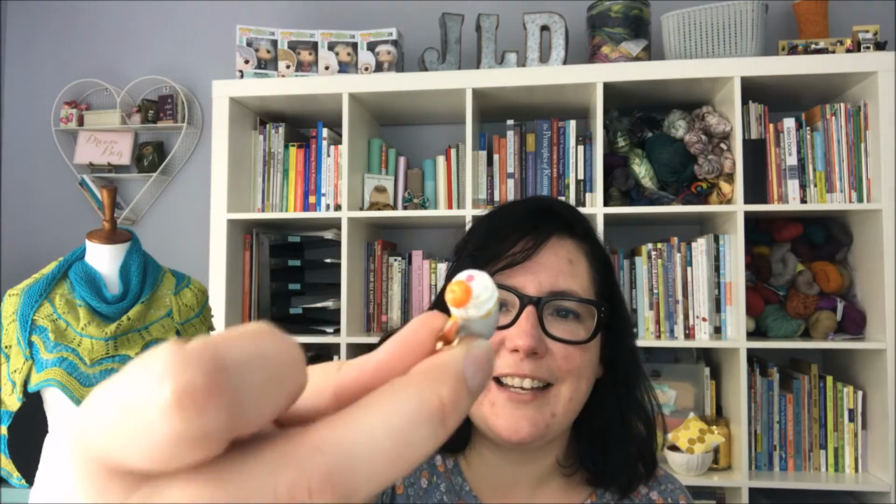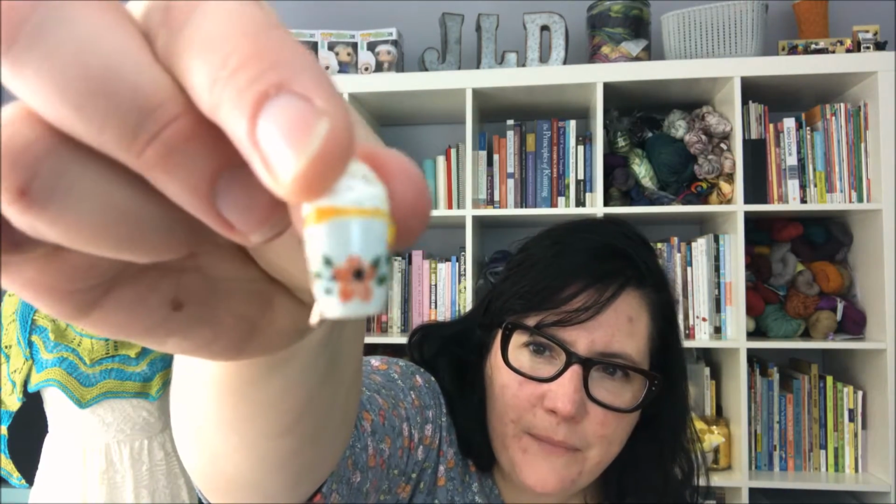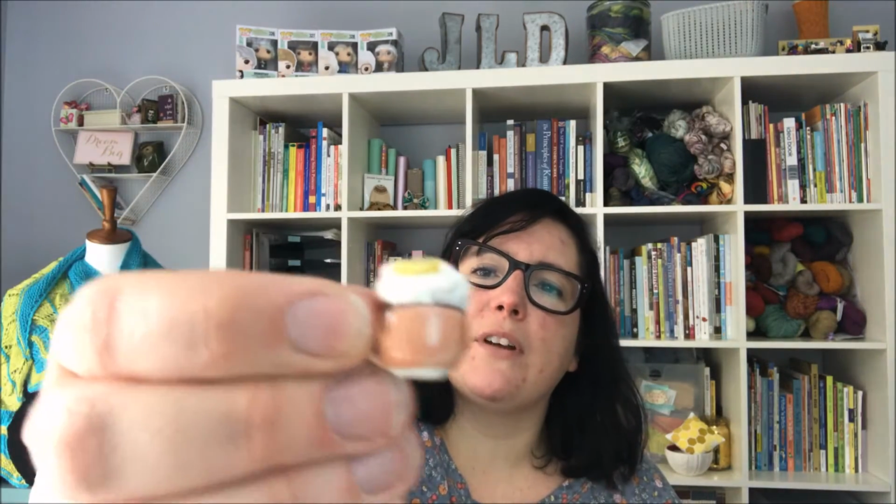And then I also got this little hot chocolate, kind of latte pumpkin spice one. It's got a really cute detail on the mug. It almost looks like a Jenny the Potter mug or something. And then the last one I got, this one's also a hot chocolate, but it's got a little sheep on top of the whipped cream. Okay, there we go. So yeah, super cute. So that's what I bought at Needles Up.